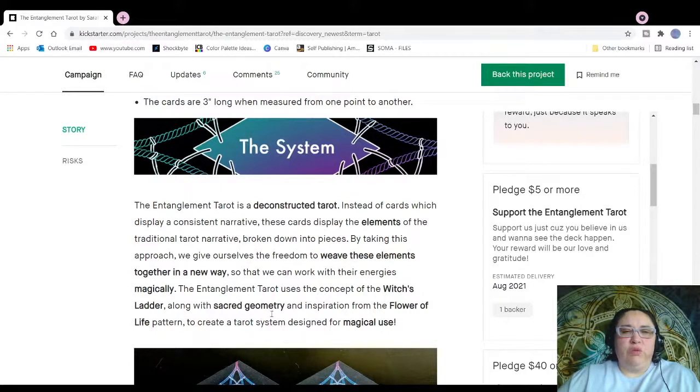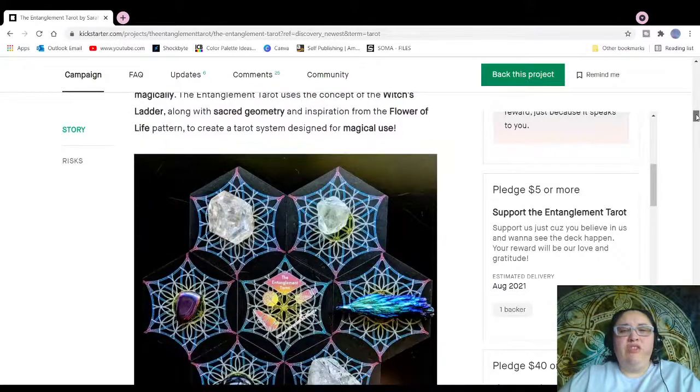Sacred geometry, that was the words I was looking for. And flower of life patterns, that was the other thing I was looking for. I know the words, they're there in the back of my head. I think this is a very unique approach.